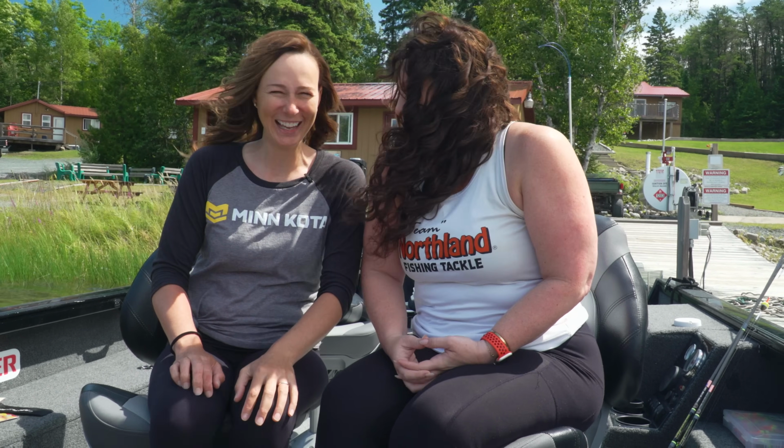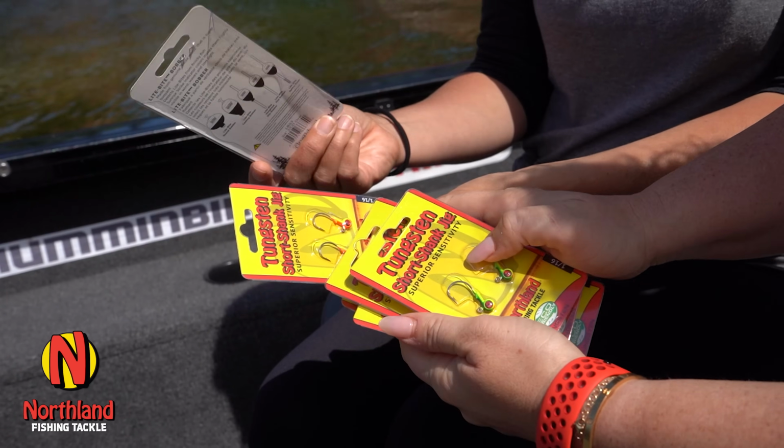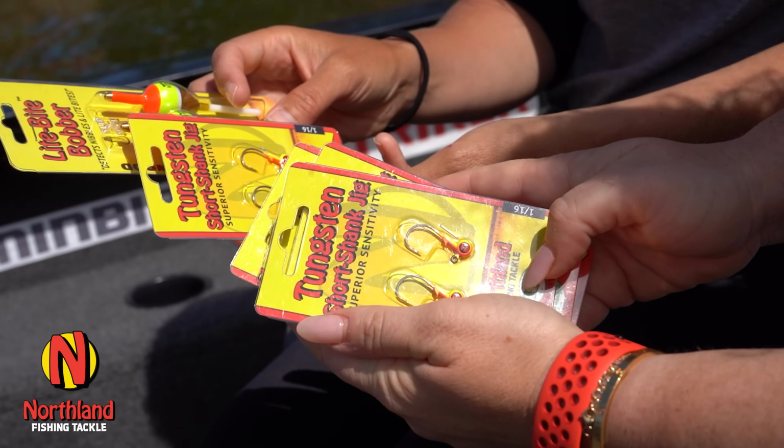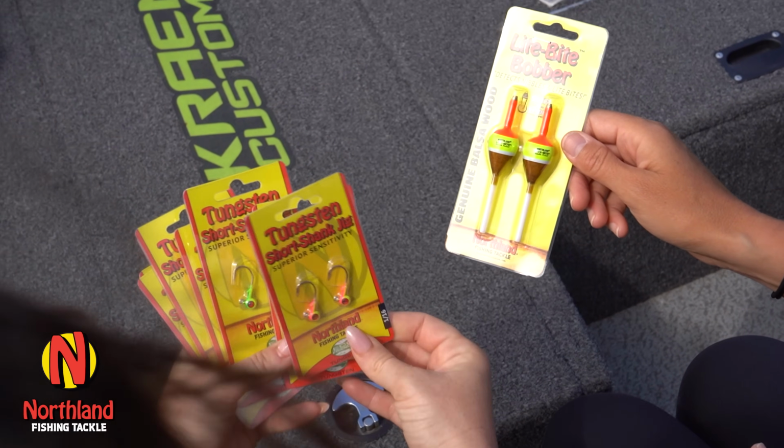Thank you. So Christine came up with, Northland is introducing a 1/16 ounce Short-Shank Tungsten jig head into their tungsten lineup. It's going to be perfect. We're going to pair it with a light bite slip bobber. If you've followed us, if you watched us, you know I love slip bobber fishing.